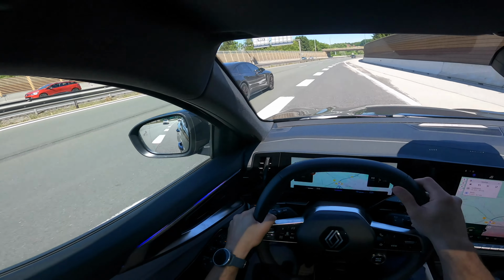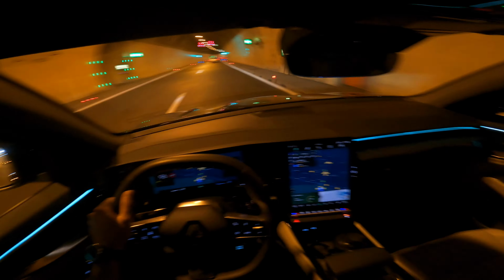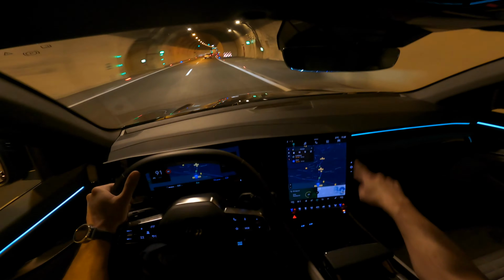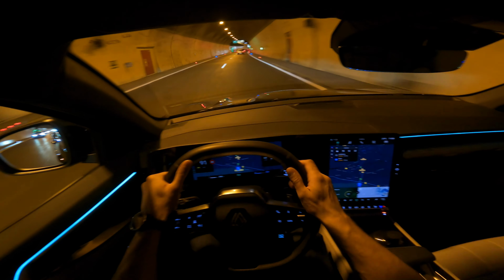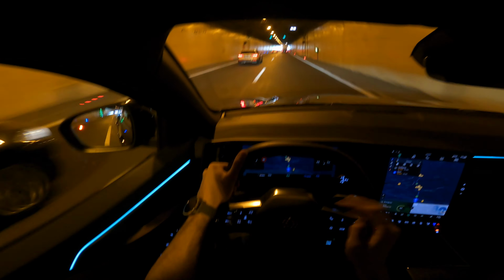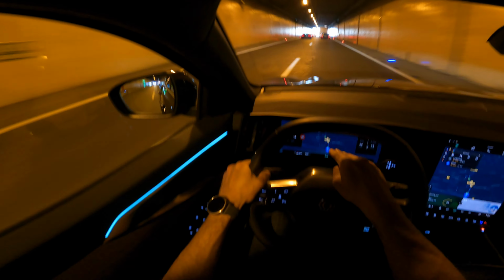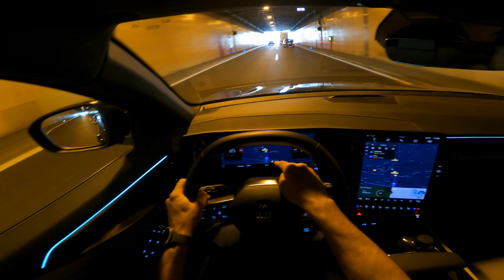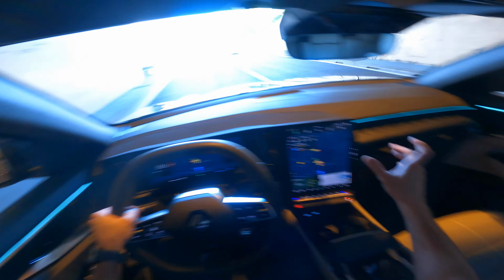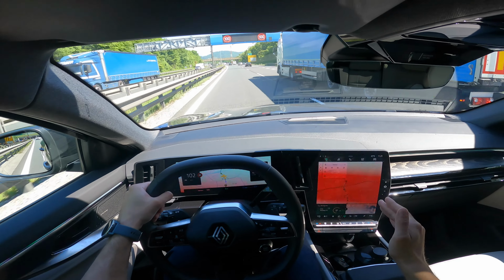Here you see ambient lighting, you can change the color. It has a big touch screen in vertical position, and here is another screen in front of the driver, so you see all the information on the main screen, and here you have other information or settings and everything, but here is the main speed, maps, so you don't have to look here, you always have the view on the road.